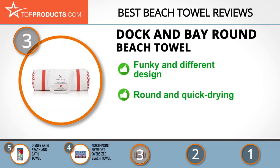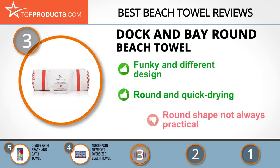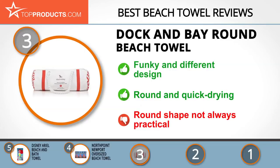Dock & Bay's Round Beach Towel is a little funky and different. We're bored of regular old rectangular towels now. It features an interesting round shape, offers multiple colors to choose from, is 220 GSM, and has quick drying properties. We certainly love its innovation, but the round shape isn't always practical.